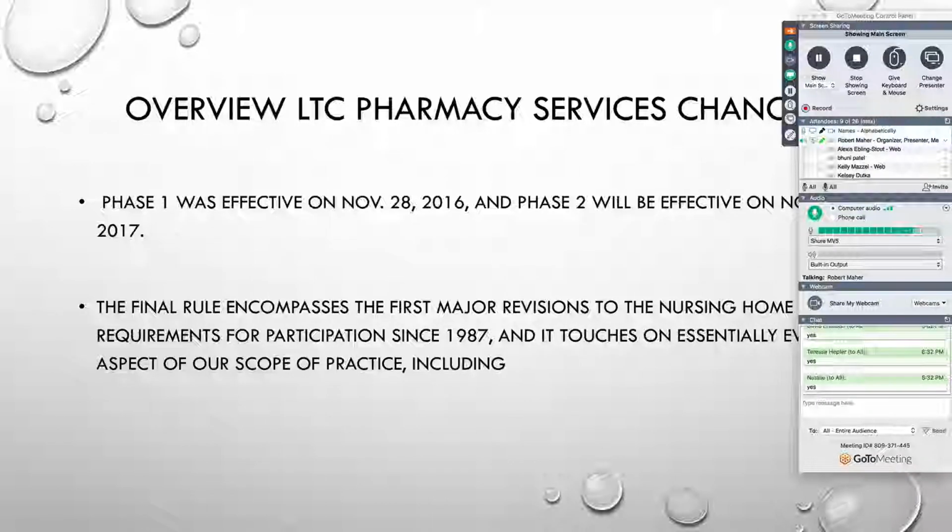Now, I mentioned several weeks ago that long-term care pharmacy services are changing a little bit based on the new regulations. The new regulations basically had two phases. The first phase was effective on November 28th of 2016, last year. The second phase is going to go into effect this coming year. The second phase that really affects us as pharmacy is some of the psychotropic laws and some of the documentation law. This is one of the very first major revisions. Really, from a pharmacy perspective, it's not a major revision. We had a big major revision in 2006, and that's what I taught you based on.